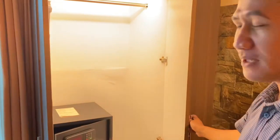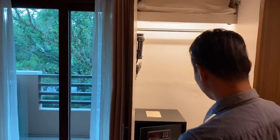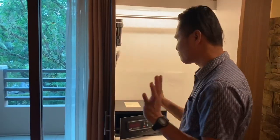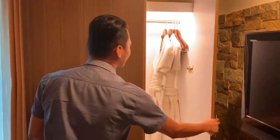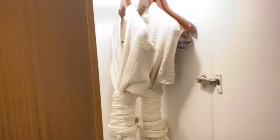Wherein lahat ng safety box or emergency kit, nandito siya. Ayan. May mga vault din if like gusto mong maglagay ng maraming pera dyan. So, let's open. And then, andito rin ang ating bathrobe. Ayan. And then, ang ating sleeper.